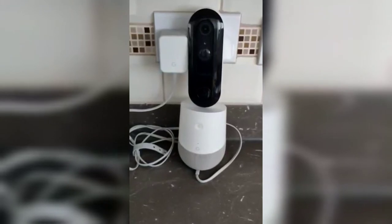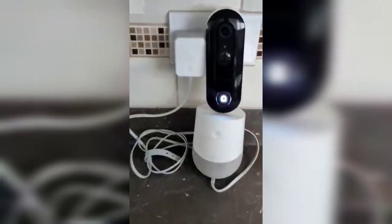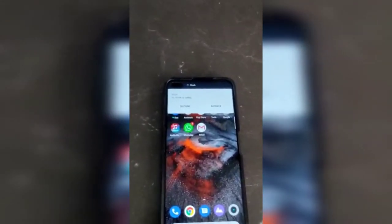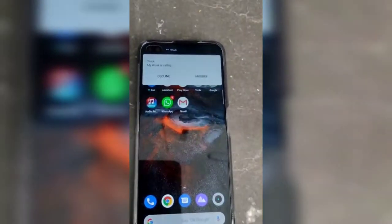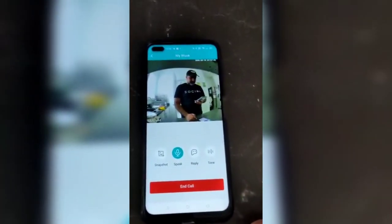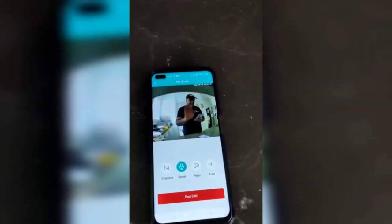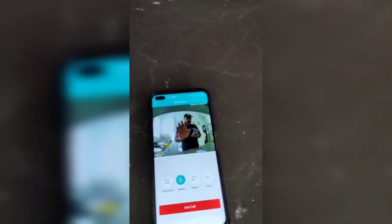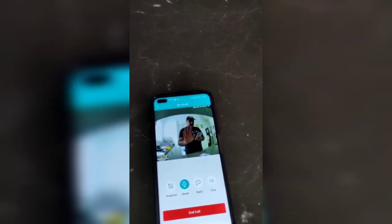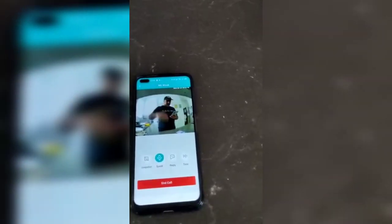Which is pretty good. Now let's try the actual doorbell and see what happens when I press the doorbell. All right, straight away there on my phone, it comes up with my WUUK is calling. So if I answer the call, accept, there you see, with actually very little lag. I'm waving, as you can see. Thumbs up, thumbs down. So that's pretty cool.